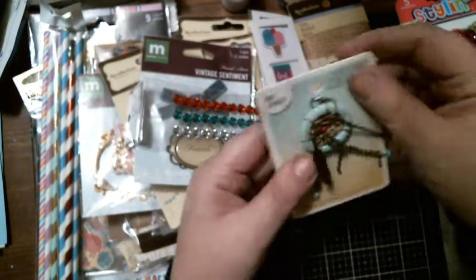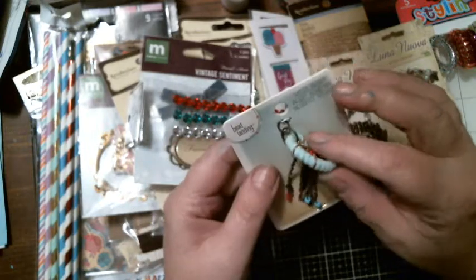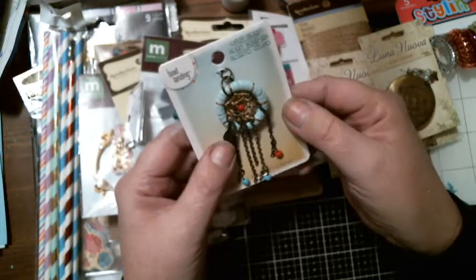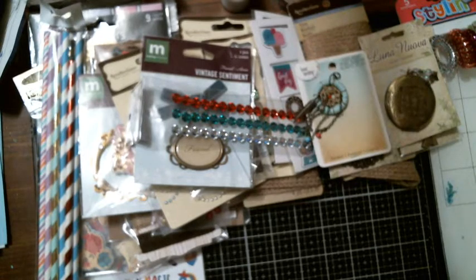And then, oh, look at this. Oh my God, it's a dream catcher. I know where I'm going to use that. Look at that dream catcher. That is so pretty. One of my favorite paper lines is a boho dream catcher from Hobby Lobby.